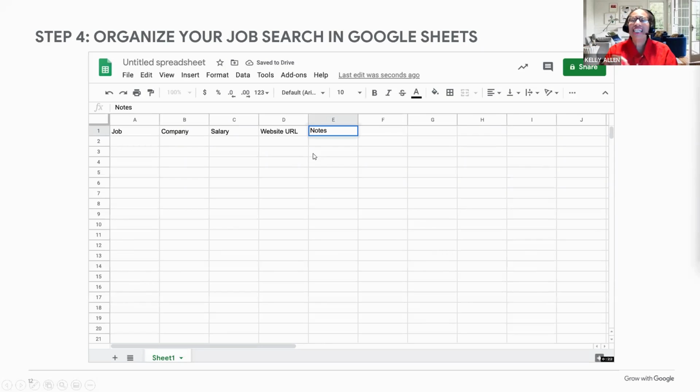So first, add some headings to keep track of information about jobs that you may find in your search. In each cell of the first row of your sheet, add a heading for job title, the company name, salary or hourly rate if it's listed in the job, maybe the website URL, so you can return to the listing, or notes or comments. These are just a few suggestions you can make for headings, or whatever you think is going to be most helpful in your job search.